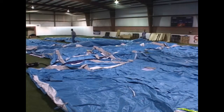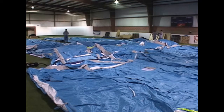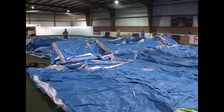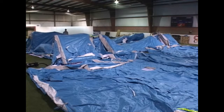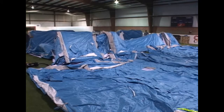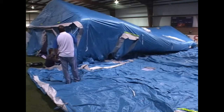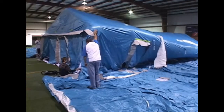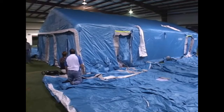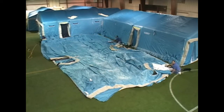Having laid out the 5 individual 1,000 square foot DAT 7500 IS surge shelters designed around a 1,000 square foot center hub unit, inflation commencing with the central hub can commence. Once the center hub unit is set up, the patient shelters attached end-to-end or side-to-side may then be deployed as laid out. Using the 3 air-fill valve ports supplied with all 1,000 square foot and larger surge shelters, the 5th and final shelter in this field hospital is being deployed.